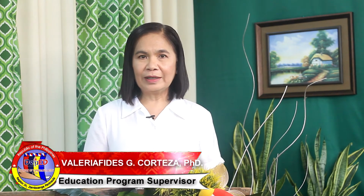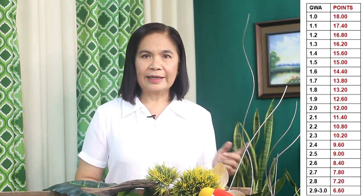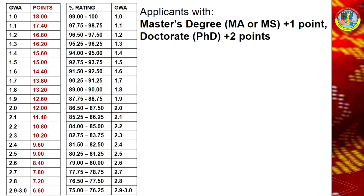Education shall be rated in terms of the applicant's academic achievements. Thus, all subjects with corresponding units must be included in the computation. The rating of education shall be based on the following equivalents, with 1.0 as the highest and 3.0 as the lowest. Let us see the slide. If your general weighted average is 1.0, the equivalent point is 18. You notice that the applicant did not get the full 20 points because an additional 1 point is added if the applicant has a master's degree, either Master of Arts or Master of Science. And the full 20 points is only achieved if the applicant has the doctorate degree.